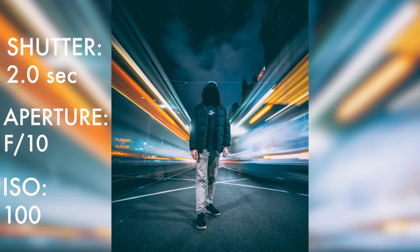I'm actually really happy with how this shot turned out. I like how I got the ends of the trams on either side of the shot because the end of the tram has the most lights on them, which makes for these really cool long exposures.